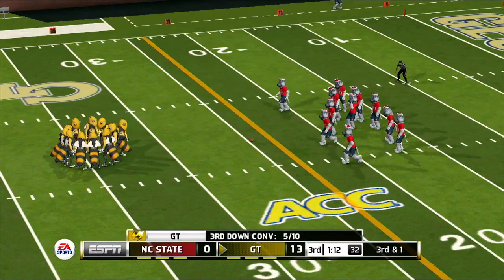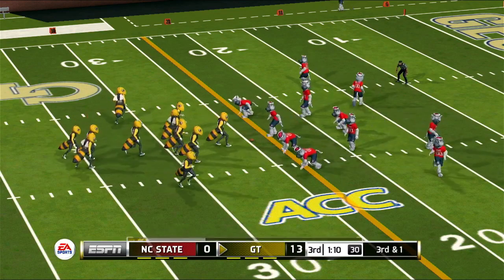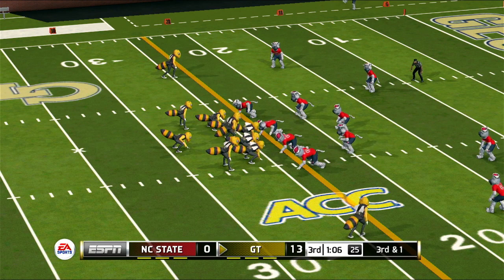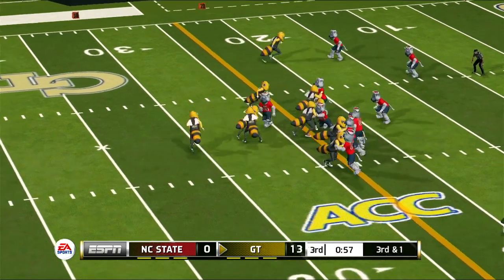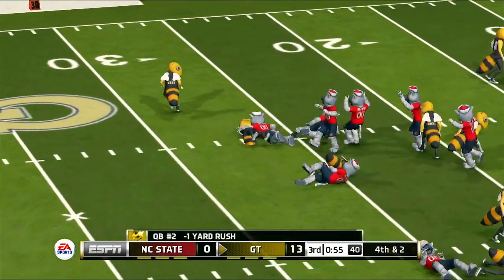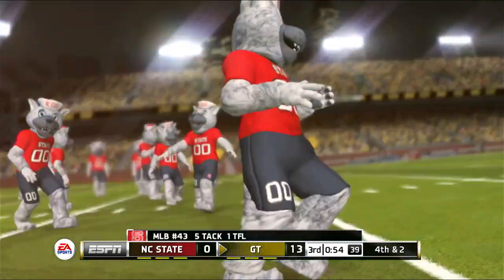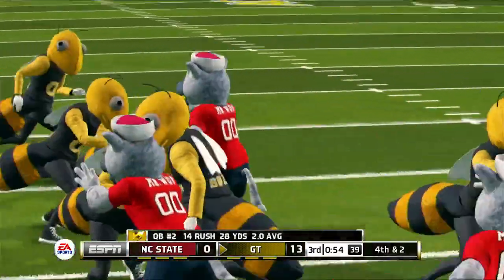It's third down, and this offense is about 3 feet away from that first down marker. They tackle him there, and he's still going to be short. That's a loss of 1 yard on the play. That'll make it fourth and 2.